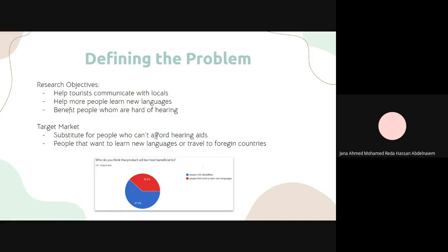Defining the problem. Now our product is aimed and targeted at some people and has its main goals. Starting with our objectives, we made our glasses so that they can help tourists communicate with locals, help more people learn new languages, and benefit people who are hard of hearing. Now our target market, that shows what people we aim for. Our glasses work as a substitute for people who can't afford hearing aids and people that want to learn new languages or travel to foreign countries.